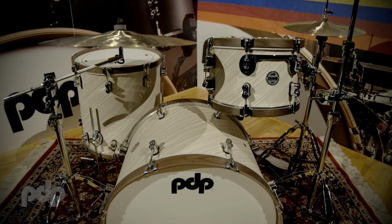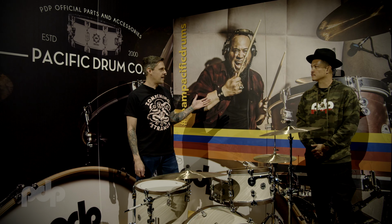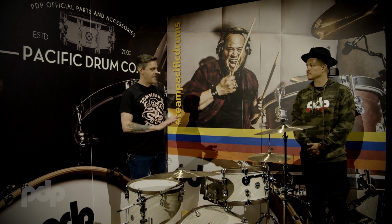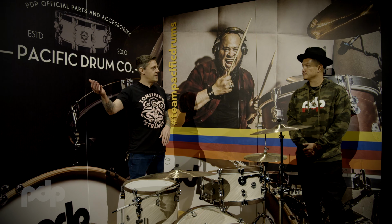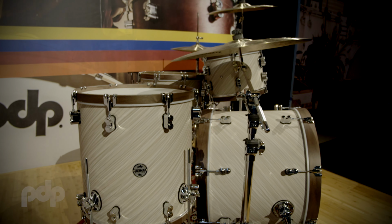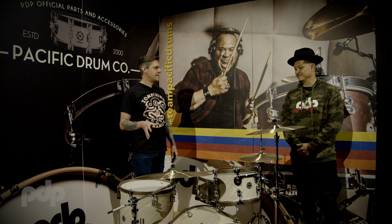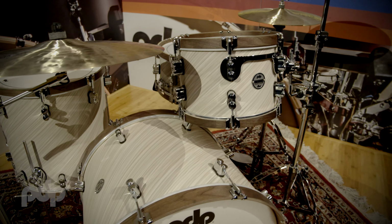So this kit is the limited kit for 2021. In 2020, we had our anniversary kit, a beautiful kit, but we only do it for a year, and then it's on to the next limited kit. So we'll have this kit for 2021, and then next year we'll have another limited kit. I really like this one because it's a very simple, boutique-style vibe kit. I totally ripped off John Good with the twisted finish on here, but I just love the way twisted finishes look on the kits. So you've got twisted ivory with natural walnut hoops.